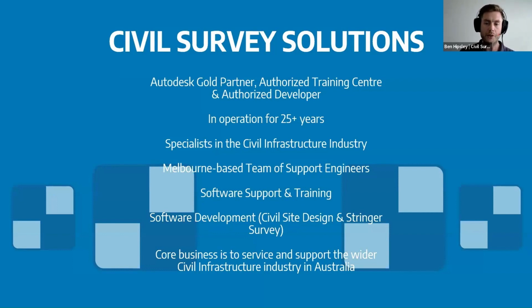So Civil Survey Solutions, we've been in operation for over 25 years now, and we are an Autodesk Gold partner. We've always specialised in the civil infrastructure industry, supporting Autodesk software, as well as developing our own software to support the industry in Australia and also around the world. Our business employs a large team of qualified professionals who are all Australian-based and are ready to support our clients through software and workflow training, support, and more.